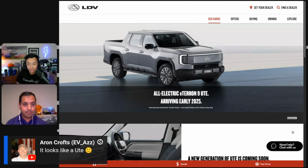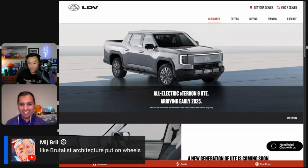And as Aaron says, it looks like a Ute. I mean, Utes are Utes, right? Or pickup trucks. It's like one or two cabs and then the tray in the back. How different can they really be? I suppose like an SUV, how different can they really look after a while? This one, as Mitch says, it's brutalist architecture on wheels. It's very angular. You can take two stances, right? You can make it more round, or you can make it more square or straight. So there you go. Take your pick.